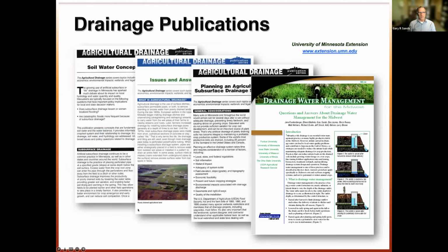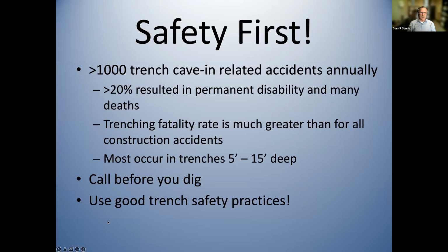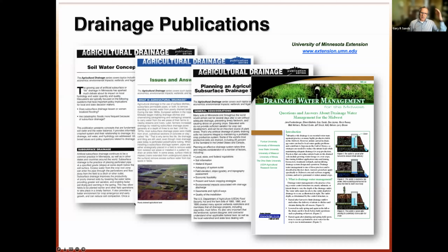Very helpful. Lots of drainage publications out there, looking at all manner of issues, design, and so forth. And I know the Transforming Drainage Project, I'm not sure if we've got a slide to plug that, but we're going to be talking about some of those resources as we go through the day.